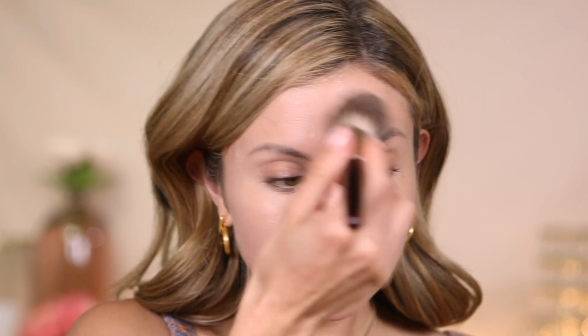Pores, bye-bye. Super smooth like butter. Love this powder. I used it today. You guys know I love it. This isn't a new product to me, but I had to throw it into the mix and I thought I would share it in case you haven't seen my videos where I rave about this product.